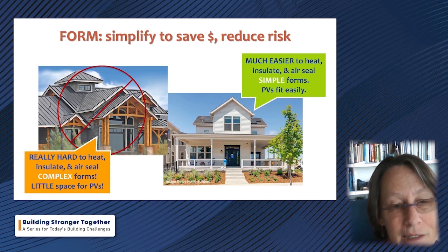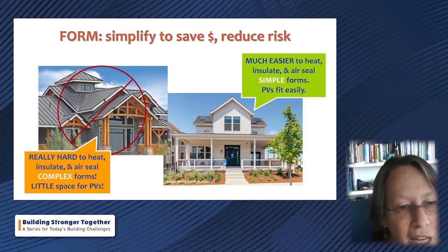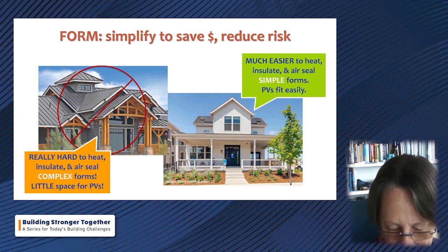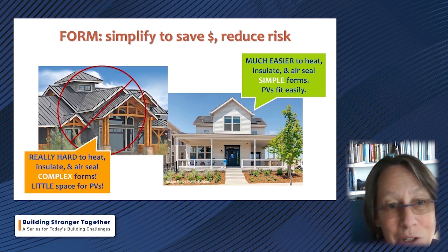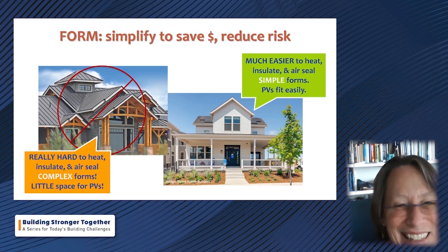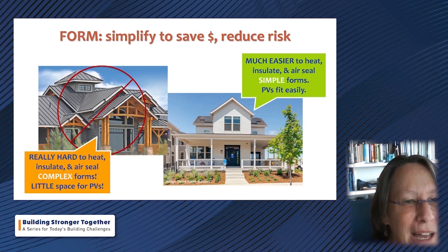By contrast, the house on the right, which is in fact a project of Thrive Home Builders, so they know what they're doing. We have a simple form that's still very charming, gracious, attractive, but a whole lot more practical, much easier to heat and cool, insulate, and air seal. And look, their solar array doesn't look crazy. Right. So that's about that.